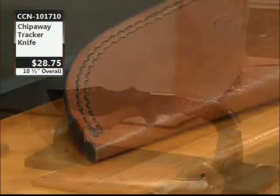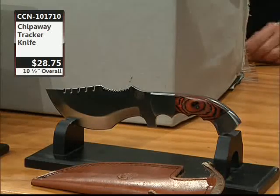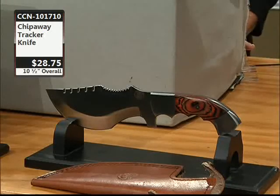Leather sheath. And it has been getting a lot of attention. Your Chipaway tracker for $28.75. 101710. 10.5 inches.